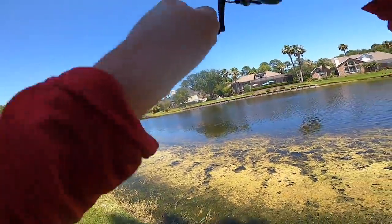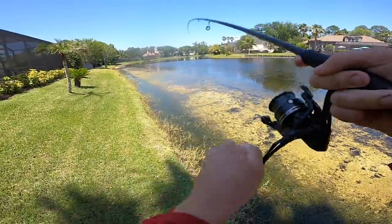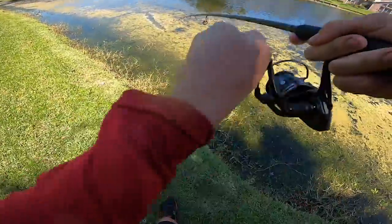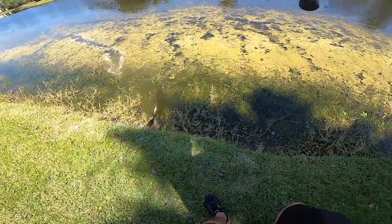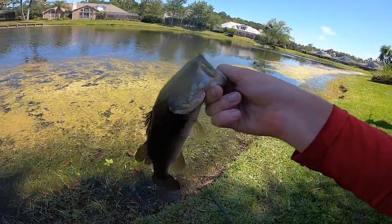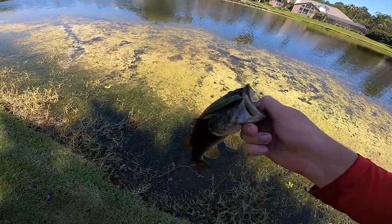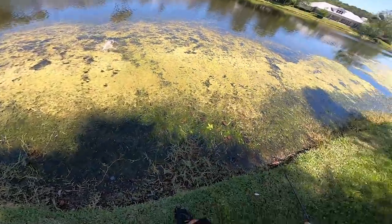Got him. Guys. Guys, I mean, there we go. It's crazy switching it up from like a 5 and 6 pounder to catching these little guys, but that's what's cool about that popper, it can catch pretty much any size fish.